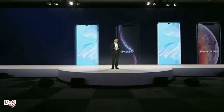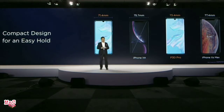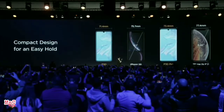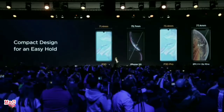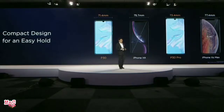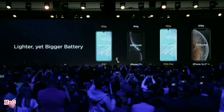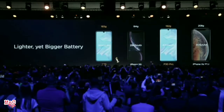Visually, it's also very beautiful. So that's why, with the ultra narrow bezel, you can see that our phone is a large screen but a compact body. Our 6.1 inch phone is even 4.3 millimeters narrower than the other 6.1 inch phones. On the 6.47 inch large screen phone, the screen is a little bit bigger than the other phones, but it's 4 millimeters narrower. So it's really compact, easier for you to hold. And also, it's lighter. With a larger battery, you can see that our battery is much larger, but the phone is lighter. And our big screen phone is even lighter than their small screen phones.